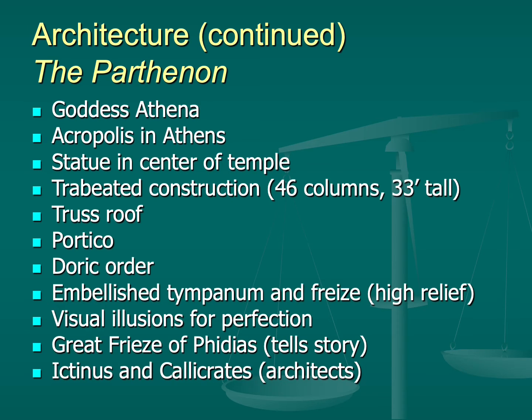So this slide here just has some additional notes on the Parthenon. Once again, I'd like to reiterate, this was a temple first and foremost, and it was built to the goddess Athena. She served as the patron god, if you will, for the city of Athens, which is where this is located. So she was their most popular god. She was the one that represented who they were as a city-state, similar to the way that Apollo would have represented Delphi.